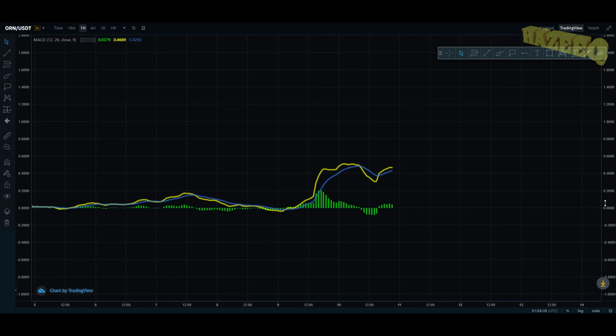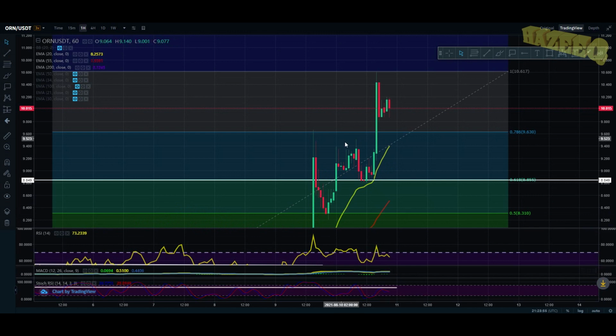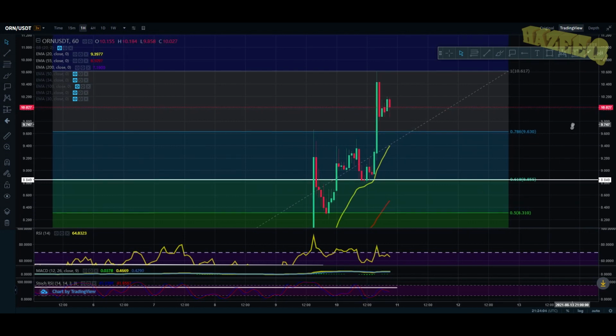On the MACD, we're starting to curl down for the bearish cross, so that may be an indicator as well. But the MACD, as always, I do apologize, is a lagging indicator. So the price action acts first, then the MACD follows.